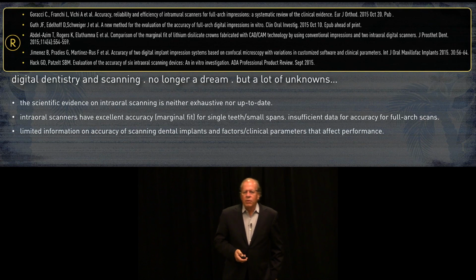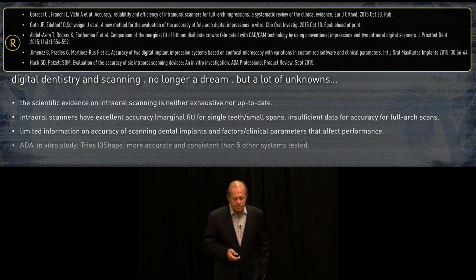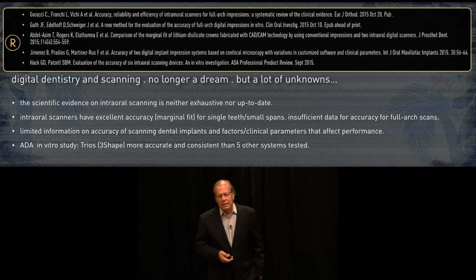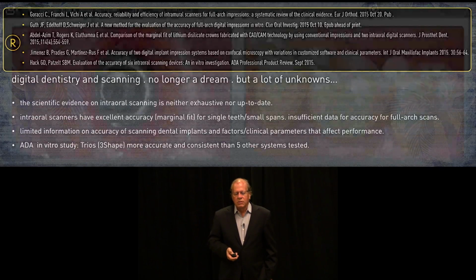So regardless of what the literature is actually saying or what the sellers are saying to you, I think you should understand that most of what the laboratories do today is digital, and most of what we do, unfortunately, as information to give to them is analog. And so we're not quite in sync. A recent ADA study compared 6 intraoral scanners, and yes, they said this one might be better than that one, but I think in a sense there was no major significant deviation or difference between them. So these machines are pretty good.